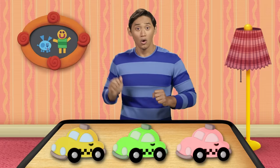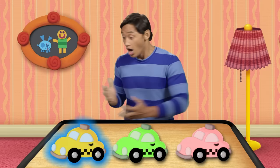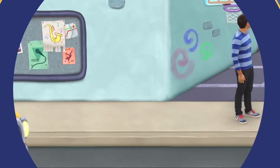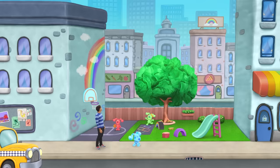Okay, I'm looking for the yellow taxi cab. Which of these is the yellow taxi cab? Oh! Yes! Hey, you sure are smart. Whoa! This is a really big city! Oh, how will we find Presto here?